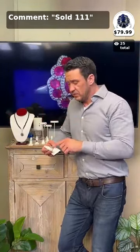But that is fantastic. This is sold 115, and we will get ready to move over to sold 116. And we got opals coming up real quick while we're entering that in the system. Quick preview. We've got a Tanzanian blue spinel with the matching pendant.